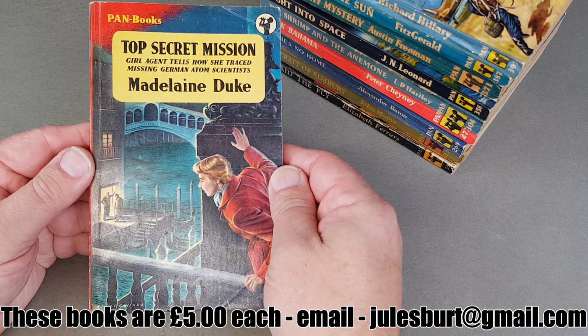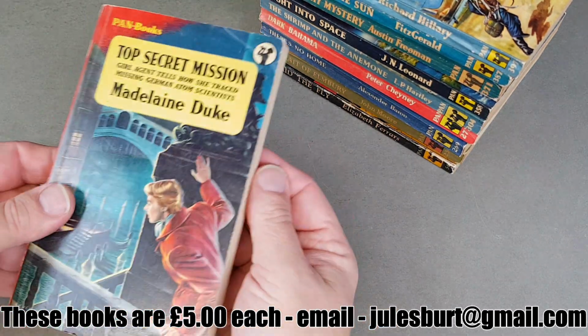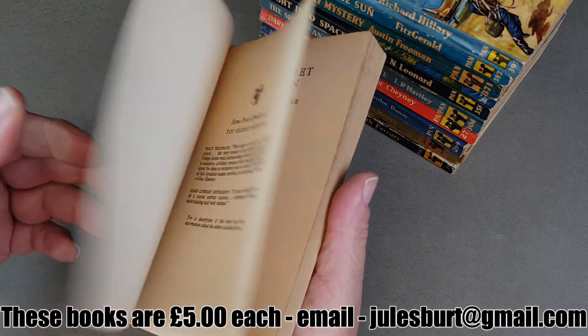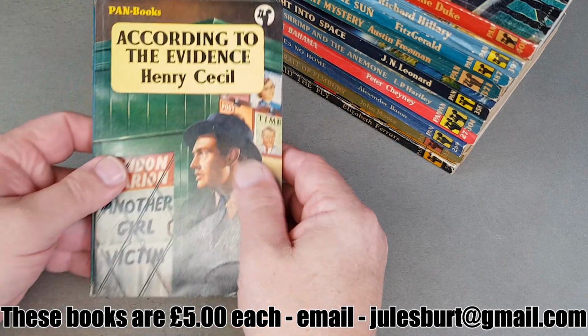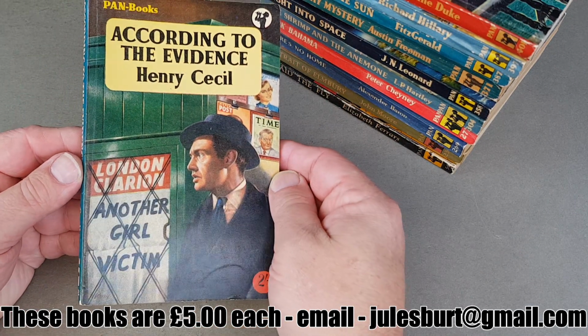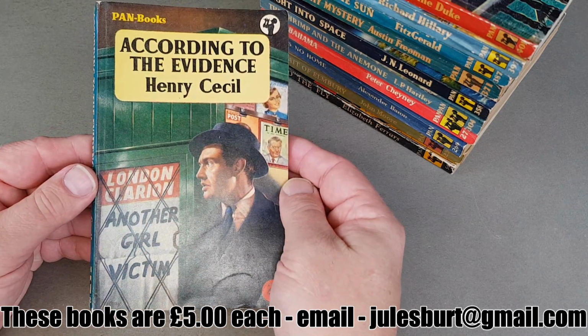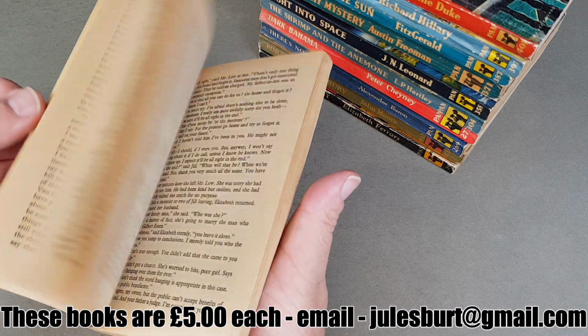Top Secret Mission, Madeleine Duke, 401. Nice white pages on that one. According to the Evidence, 402. Henry Cecil, another crime one. Great jacket on that. Nice copy of that. Fairly nice white pages.